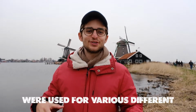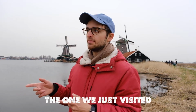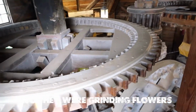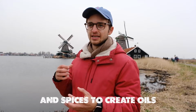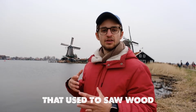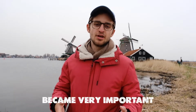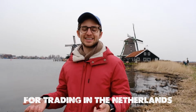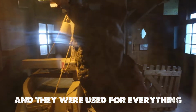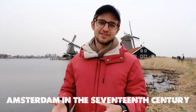Windmills in the Netherlands were used for various different purposes, and that can also be seen here in Zaanse Schans. The one we just visited probably was an oil producing windmill, so they were grinding seeds and spices to create oils. But over there we've got a windmill that used to saw wood. This was mainly used for the ship industry, and as I said before, became very important for trading in the Netherlands. So you see, all these windmills have different purposes and they were used for everything. They were the main motor behind the economical growth of Amsterdam in the 17th century.